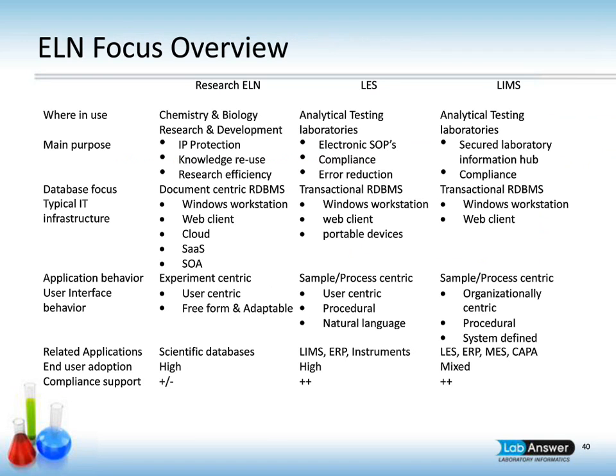So the overview is, and you heard this earlier, that there's research ELNs, there's laboratory execution systems, and there's LIMS systems. And in the research space, there's a lot of chemistry, biology, materials, where the main purpose is to capture the IP, to capture the ideation, to be able to reuse knowledge, to bring in reaction databases or the chemistry or the biology and increase efficiency and that operational excellence.